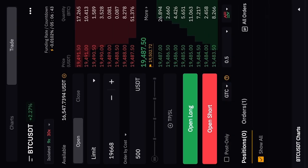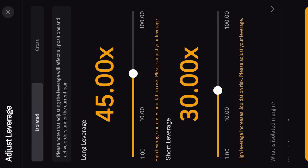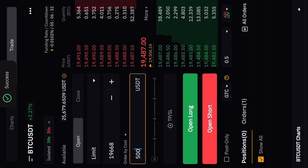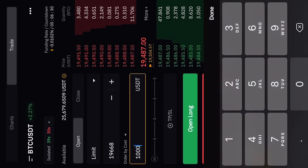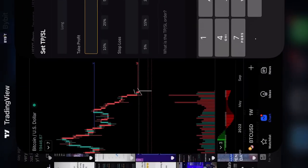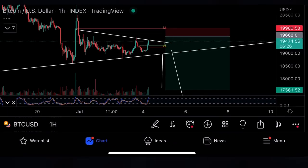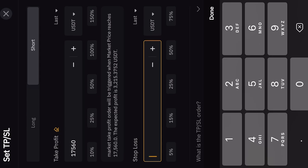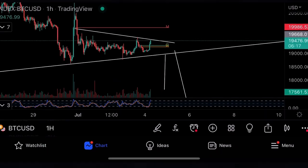It's going to be a big leverage trade. I'm going to do a 20x leverage trade, or actually a 39 leverage trade, because on Bitcoin I wouldn't have to take much risk. I'm going to do a $1,000 short on Bitcoin, and I'm going to set my take profit, because it's a very tight take profit, at 17,560, which will give me 3,215 profit.